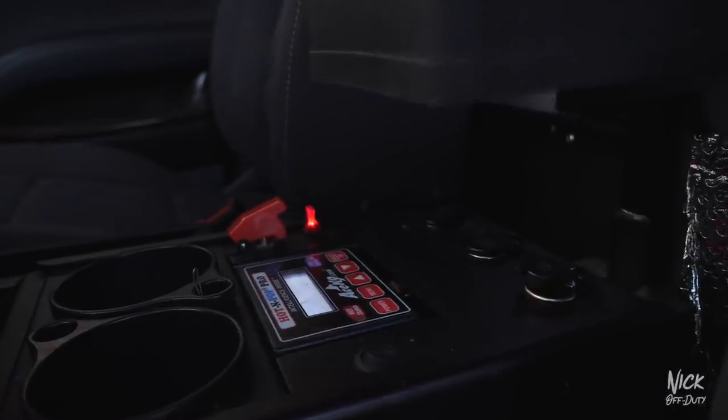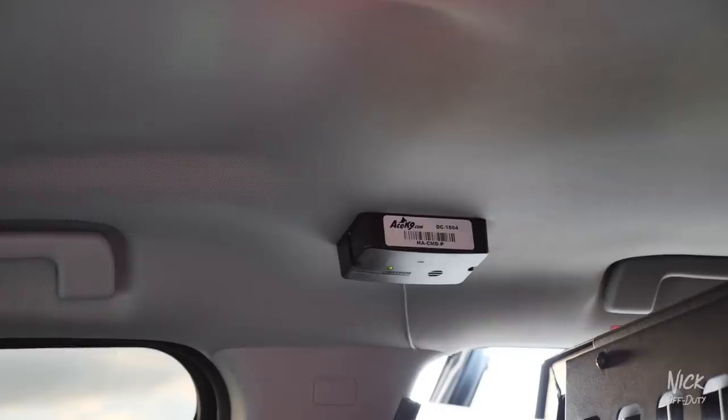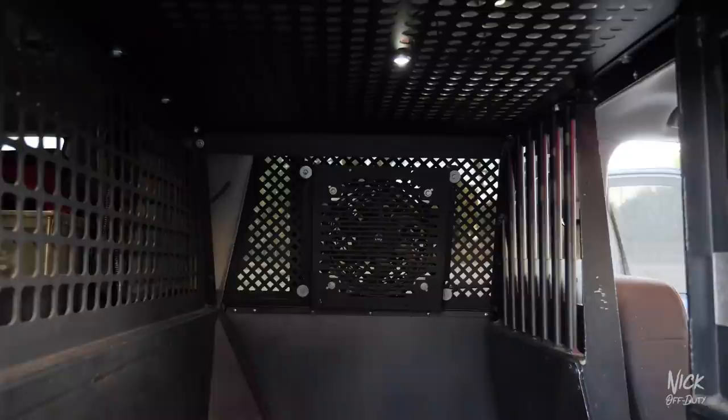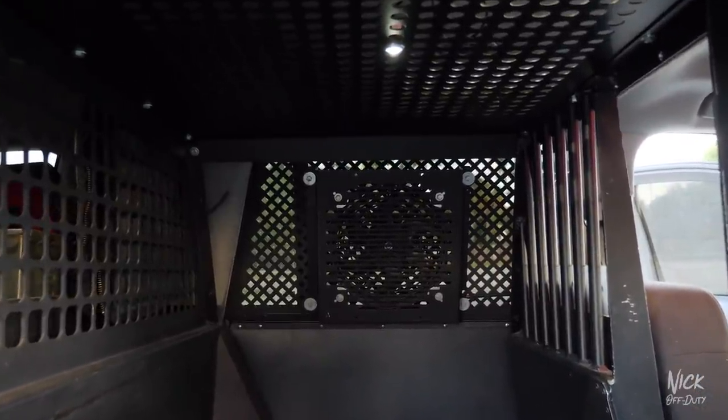So under that, I have the Ace K9 system and monitors the temperature of the car. If it gets too hot, what it'll do is it'll turn on all lights and sirens, roll down the back two windows, and kick on a fan so that the dog won't overheat and die of heat exhaustion, which is the number one cause of work dog deaths.